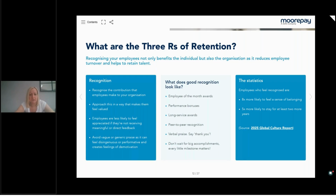One thing that can be really powerful is peer-to-peer recognition and allowing colleagues to recognise each other, even if that is just in a formal way or a way that shows other people that they just want to say thank you to that person for helping them. It could even be something small. Within our own business at MorePay, we have a recognition platform that allows any colleagues to go on there and do a shout out and a thank you to anybody else in the business. It's not just the managers telling employees thank you, it is peer-to-peer as well.